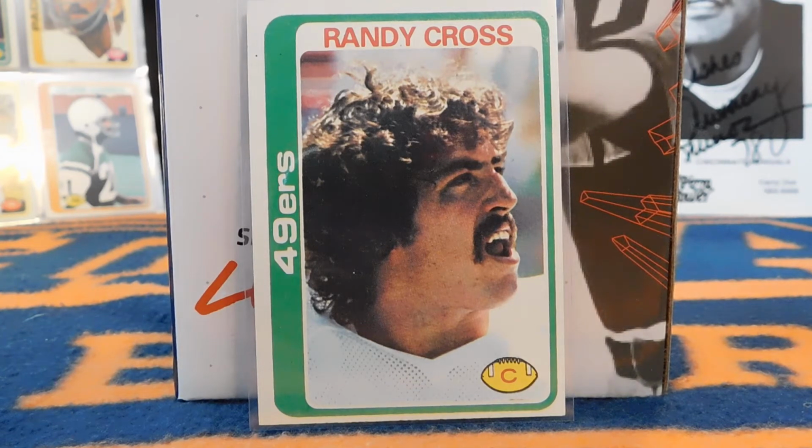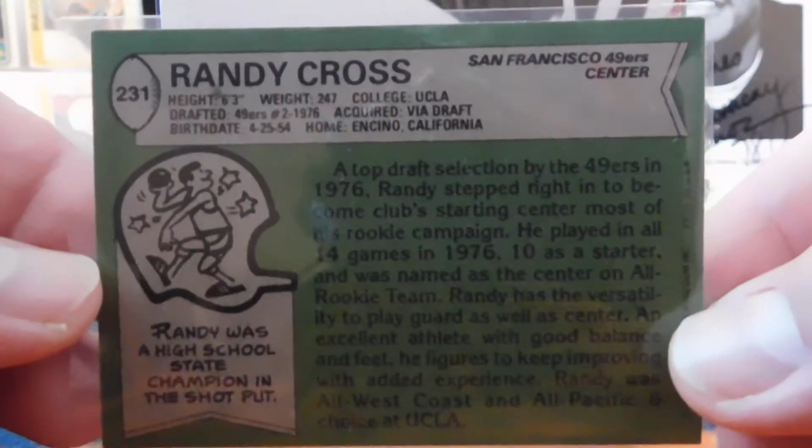So this is the standard design. It is kind of bland, but I still feel like this is a really good set. There are a lot of Hall of Famers in this. Some of the legends are featured here. This is the typical front, and then on the back, it was mostly green.